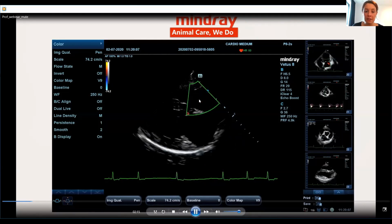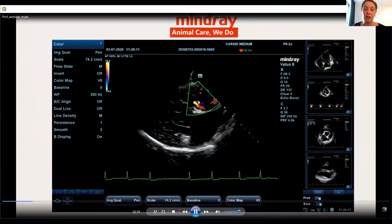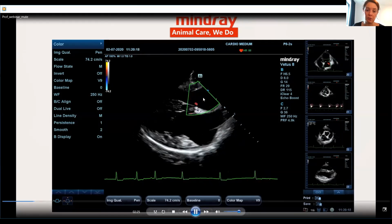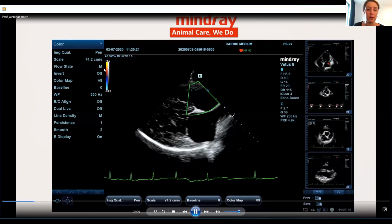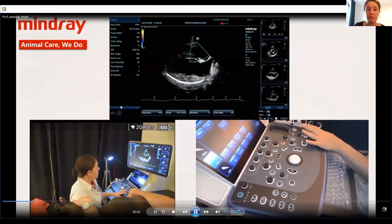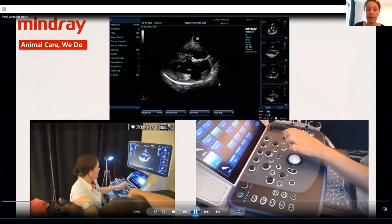Here it was a very tiny, mild tricuspid insufficiency. It was the blue-yellow jets that you could see here. In this color Doppler, we don't see the green, so I did not put the variance on in this image. If we have an insufficiency, it will look bright blue-yellow, okay?